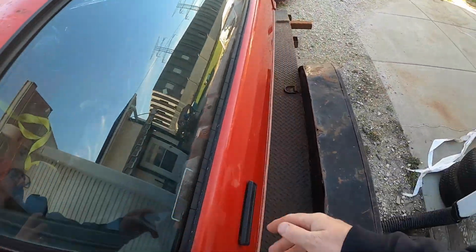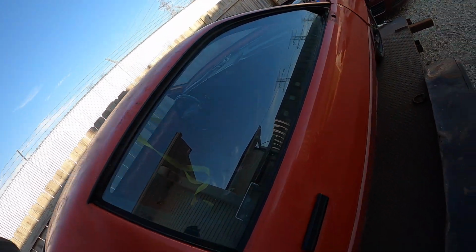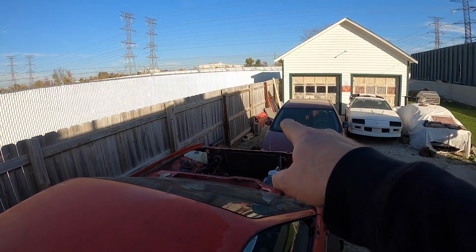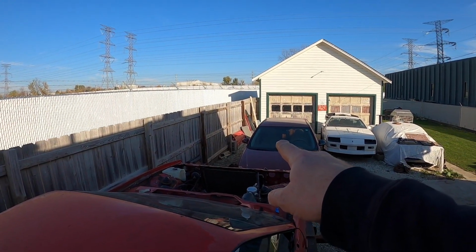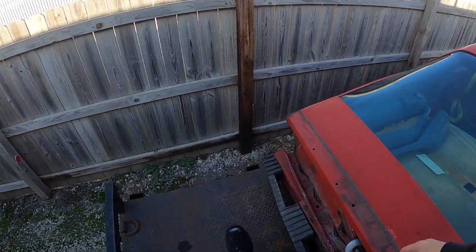The doors are even rotted on it, which really sucks. It's funny because this is basically the same car as the door that's right there. You can see my finger pointing right there. It's the same door.